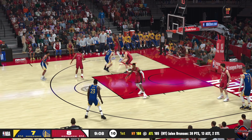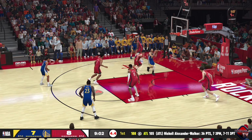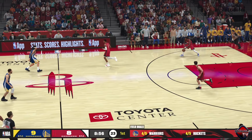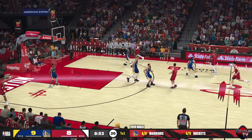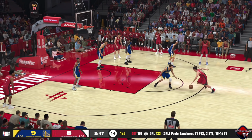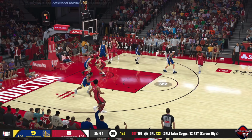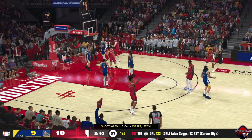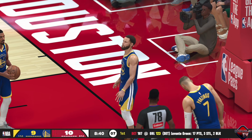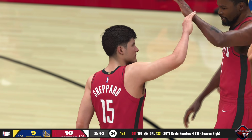Now here's Curry. 5 points in the game. Ooh, he's looking comfortable now. 3 for 3. Ideal way to start the game. Come out of the gate and knock down all but one of your first 5 shots. Pass to Shepard. And it's good. Fought through contact, hit the shot, and will go to the line. Houston shooting their first free throw of the night.